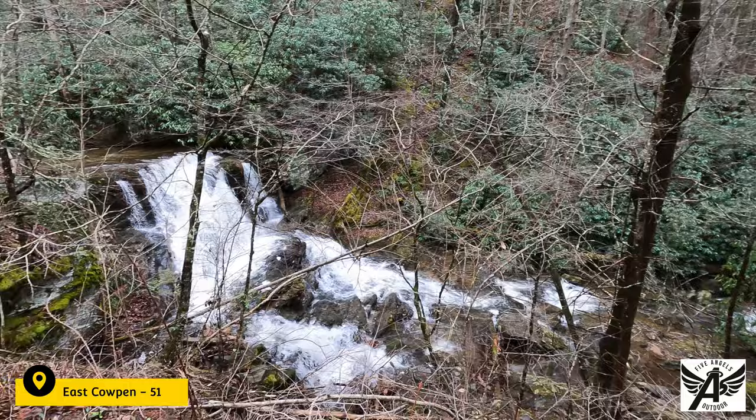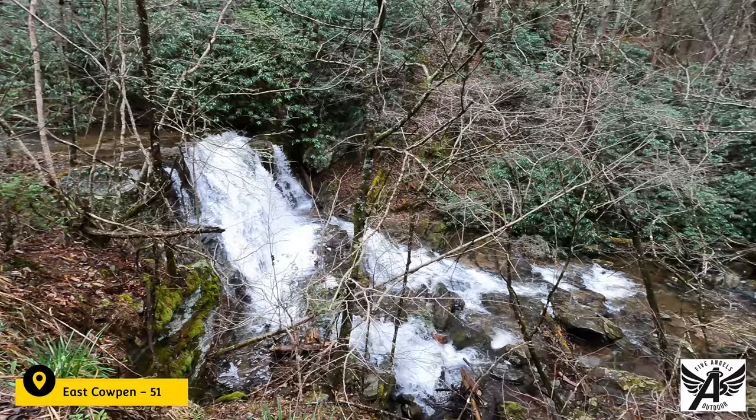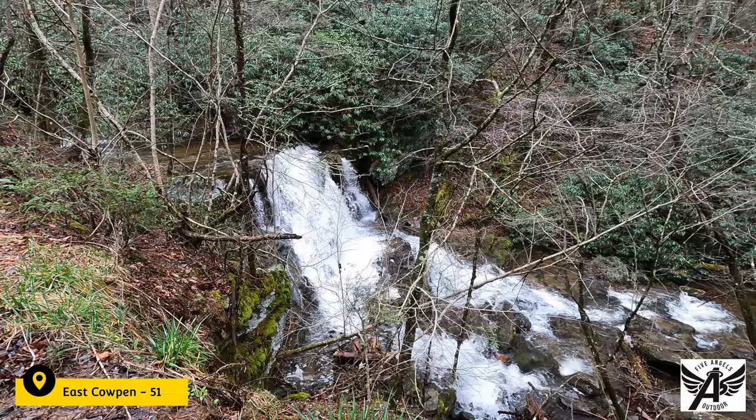Check out this waterfall. I mean, we're parked right here on the side of the trail, and this is a cool waterfall. It is really flowing from the rain, I guess, we've had the other couple days, but man, so cool. Just something along the trail.